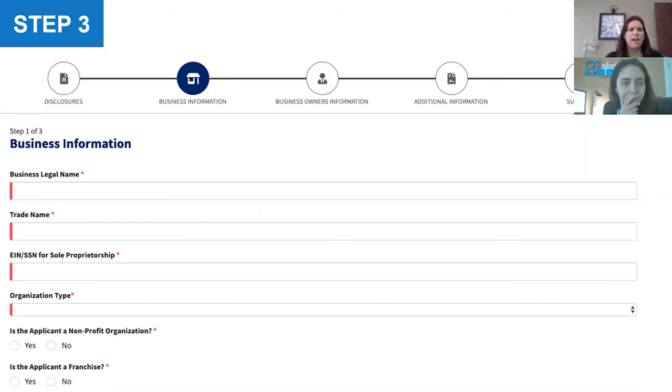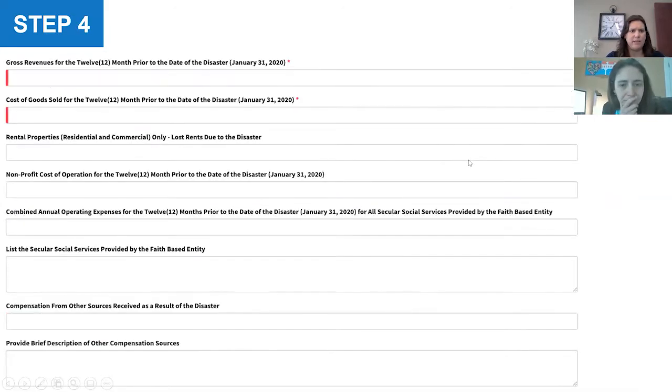Okay, all right. Next page we'll get to is gross revenues for the 12-month period prior to the disaster. So again, this time frame runs differently than the PPP. PPP starts on February 15th. Here you've got to be in business by January 30th. So the first day of the disaster they're calling is January 31st, 2020. So this is talking about the rolling 12-month period from February 1st of 2019 through the end of January 2020.